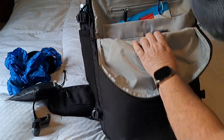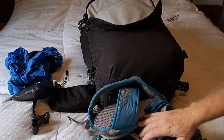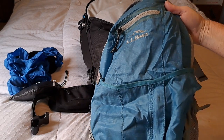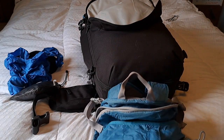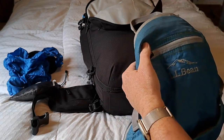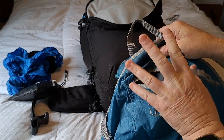This is my packable day pack. This is the LL Bean stowaway, not to be confused with the Eddie Bauer stowaway. I think this is a great little bag. It's got a zipper pouch here. It also packs into itself, but I find it's easier when you're packing tight to pack things that aren't packed into themselves. It's got a little key lanyard here.